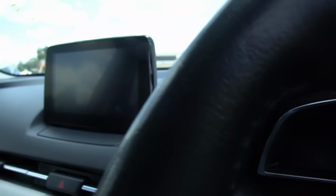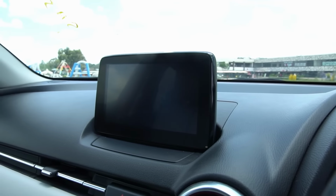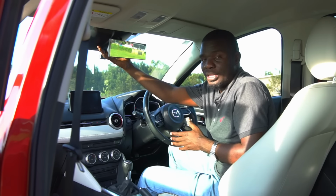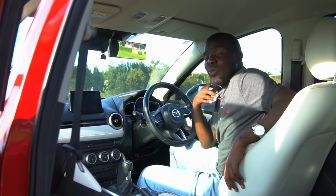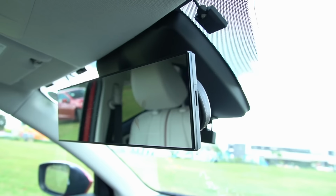The infotainment screen, beautiful, what you're used to, any Mazda, nothing much to talk about. And then you have your technologies, lane departure, the system is quite here, lane assist, everything is here. Then you have your heads-up display, then your kawaida tachometer, instrument cluster that is normal to any Mazda that you're going to buy. The only thing I need to do now, there's this that is aftermarket.